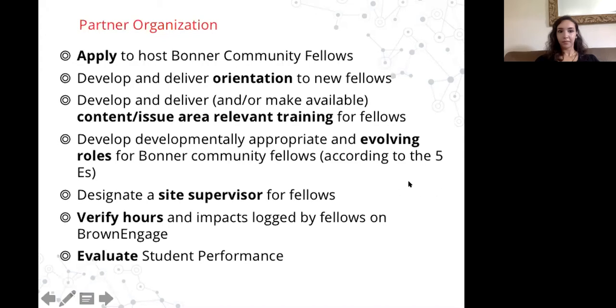The idea here is that you're all the experts in your fields, and so you will be providing the Bonner Fellows with specific content on the individuals you're working with and what they need to know. And then you also develop and deliver content issue areas, and you're developing developmentally appropriate roles for them. As I mentioned earlier, their roles build up on all the work that they do from the previous year.